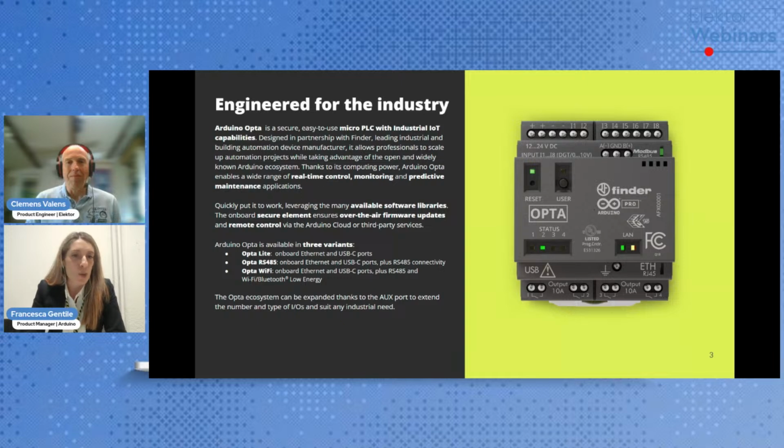But of course, on top of this, we wanted to give something more. You see here that we have 3 variants of this product, because we wanted to enable other functionalities as well. First of all, in all of them, we have an Ethernet port that allows connectivity for TCP/IP protocols, but also, of course, fieldbus through Modbus TCP.